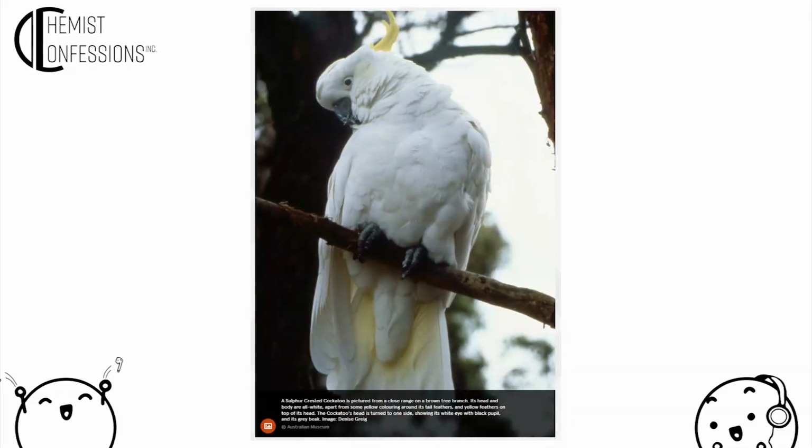Woohoo! Today is about cockatoos. Specifically the ones with the pretty yellow crown thingy above, the sulfur-crested cockatoos. I admire them from afar, never want one in my own house. There's a group of people that keep really cool exotic birds as pets, and cockatoos are one of the more popular ones. They're incredibly smart. They can get up to 20 inches long and weigh up to 2 pounds, so not a small bird at all.